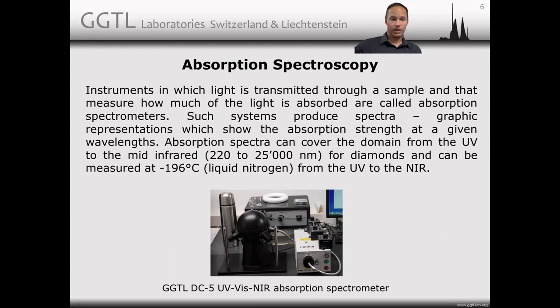Number one is absorption spectroscopy, and I'm talking about absorption spectroscopy from the UV all the way to the mid-infrared. That's measured by instruments in which light is transmitted through the diamond, and after the diamond you measure how much of the light is absorbed and how much is transmitted. Those systems are called UV-visible-near-infrared or infrared spectrometers. Such systems produce spectra, which are graphic representations that show the absorption strength at a given wavelength. So absorption spectra can cover the domain all the way from the UV to the mid-infrared, so we talk 220 nanometers all the way to 25,000 nanometers.